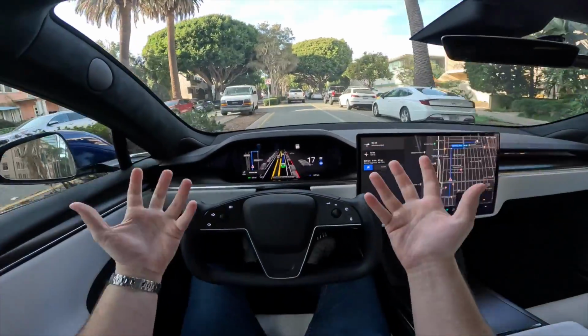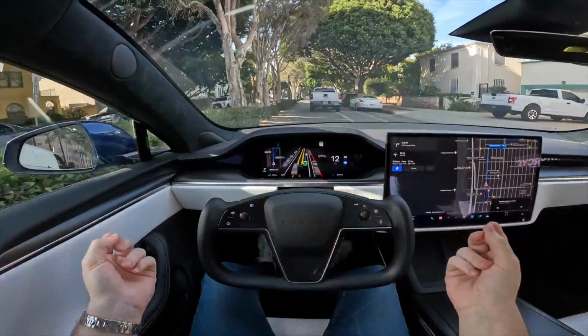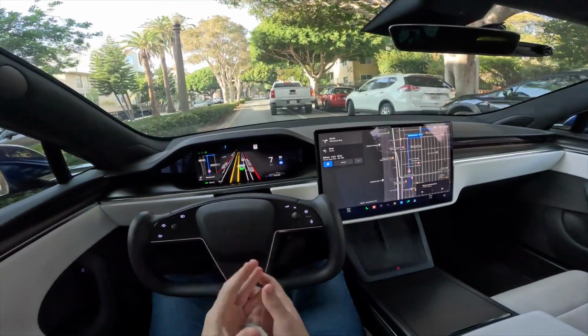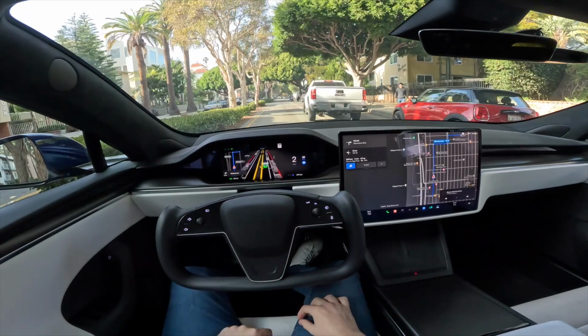But I paid for full self-driving beta for 11 months, so a better part of $2,000, more than $2,000, and I never actually got to use full self-driving beta until now. The reason being is Elon said that you needed to get a certain safety score.